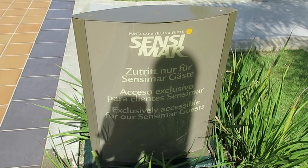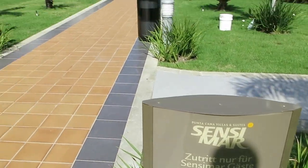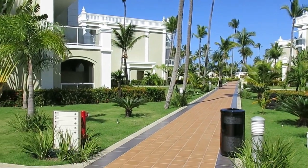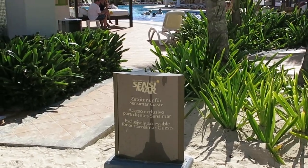This is the area exclusively for Sensimar guests. Well, too low for this too. Boy. Looks fancy. Sensimar area from another angle.